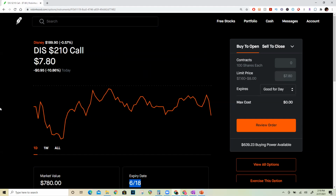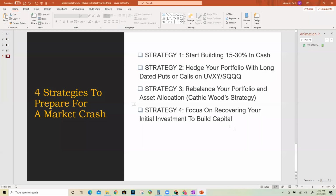Build up some cash if market keeps getting back to all-time highs, and get out of margin. That's for the first strategy. Your second strategy is start having some long-dated puts, for example. So puts on SPY or calls on volatility indexes like UVXY or SQQQ. Be careful with calls on UVXY because there is no real bottom with UVXY.